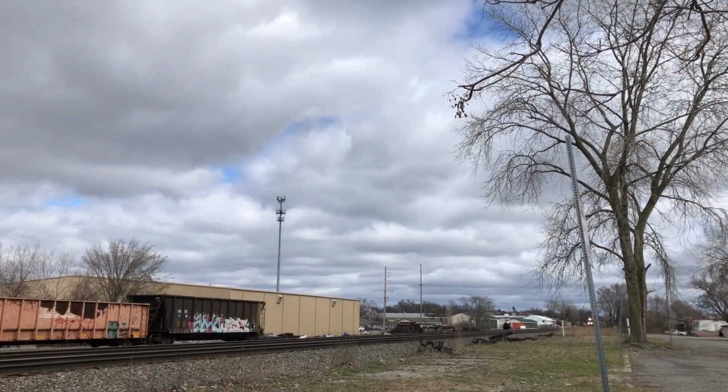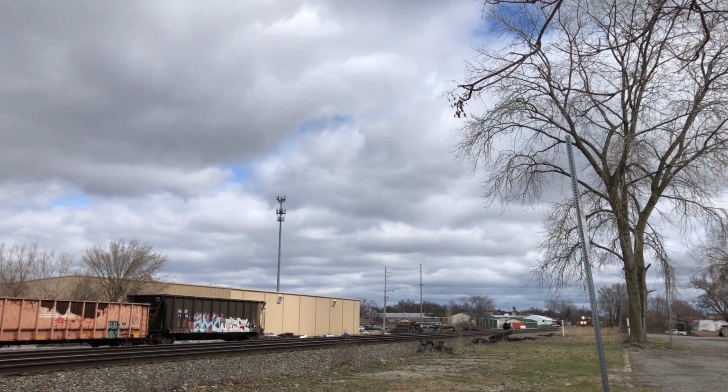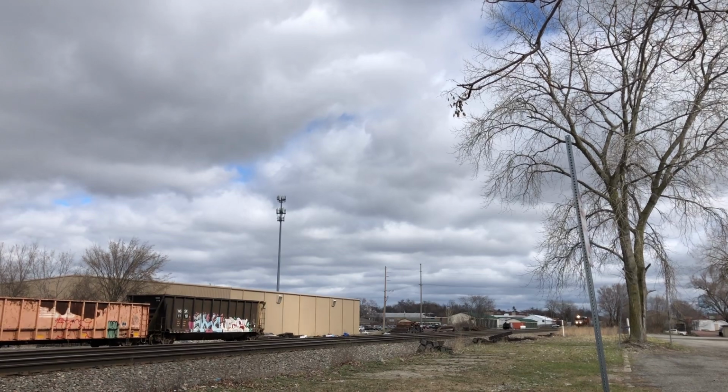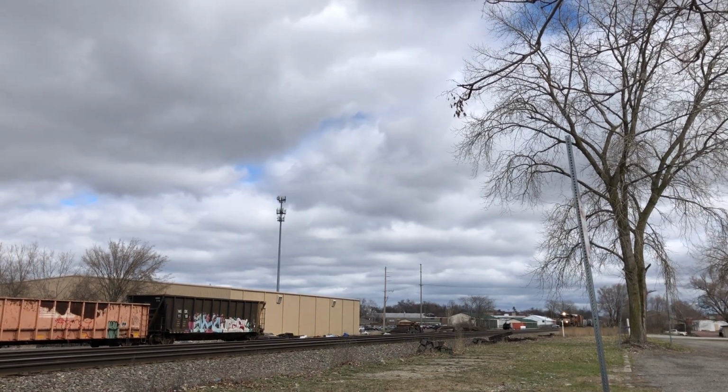Despite not catching the unit we went out for, there was still lots of things to see. First was a Norfolk Southern mix freight with an Ace leading and a WFRX SD70 Mac in second, an all EMD lash-up.